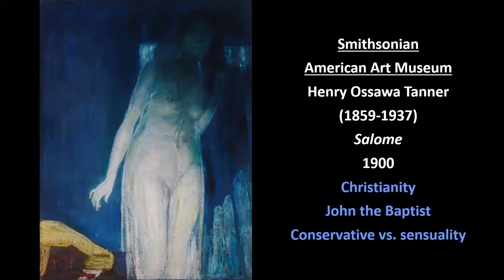And if you don't know this particular story in the Bible, she was the woman that was responsible for the death of John the Baptist. And this is an interesting work because Tanner, by all accounts, was a pretty, say, conservative guy, not politically, but just like how he lived his life. But yet this is a very sensual portrait of Salome, a key figure in the Bible, one of the more well-known stories of the Bible. It's really interesting that he depicts her in this way because Tanner's not known as being like a sensual, erotic kind of artist per se.